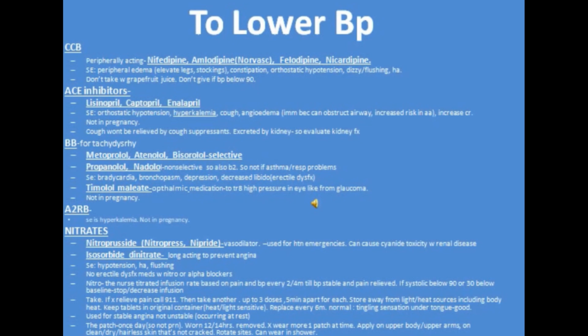Another one included in this category is timolol, which is used as an eye treatment to treat high pressure in the eye from glaucoma. We do not want to use beta blockers in pregnancy. A hint to remember that is like baby, so don't use it in pregnancy. Also, like olol, they both have two O's and two L's, so beta blocker has two B's. And that's how you remember that.